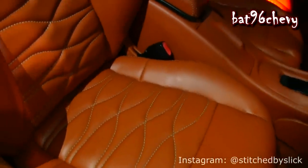So you got from the console, like an out of Impalas and how it curves down on the console on the side piece of the curve. You kind of copy that and came out with a nice pattern there. Very nice.